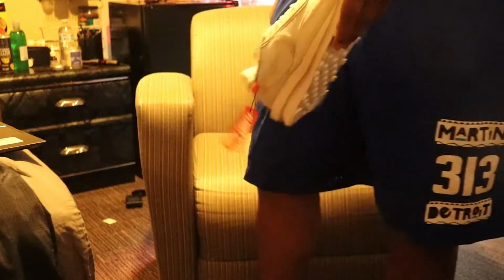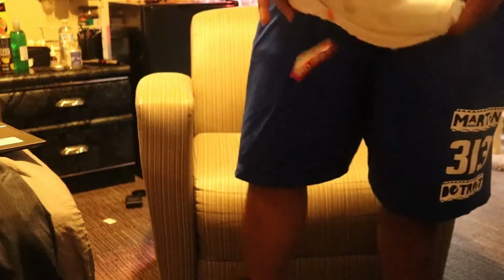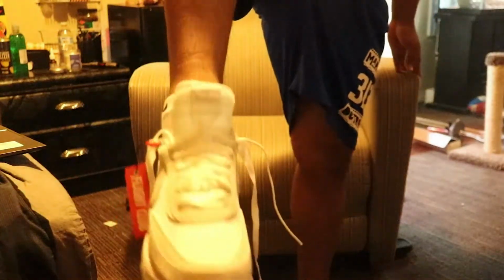You could definitely throw the Sacais on with these shorts. And if you want to go for different color shorts, I got some pink shorts I would throw on with these. If you got some nice blue jeans, you could throw these on, black jeans. These are white shoes, man, so you can pretty much get a lot of things off with these shoes. The size of the shoe is a little tight, you feel me? Because it's a skinnier shoe.